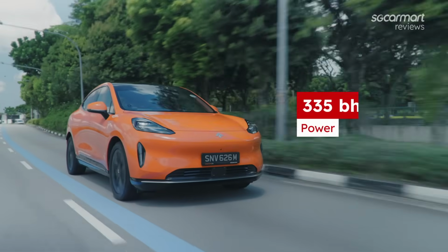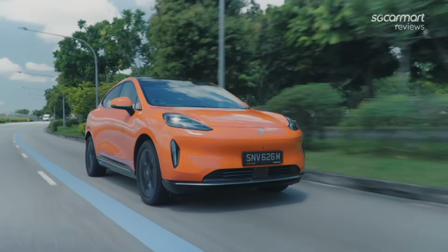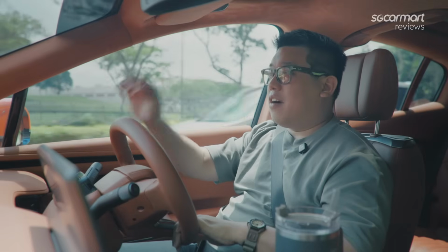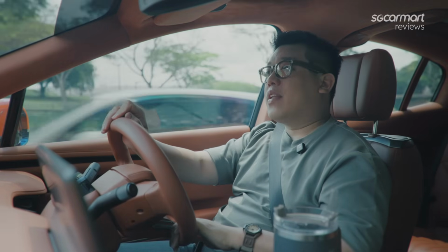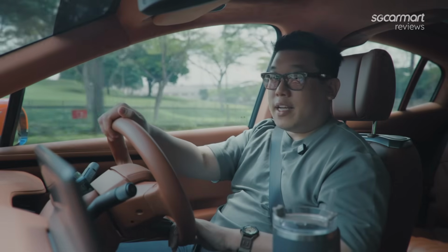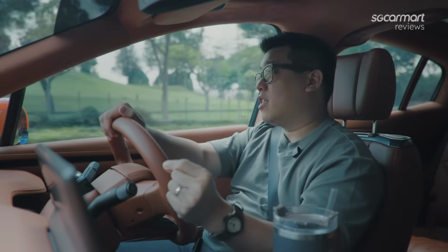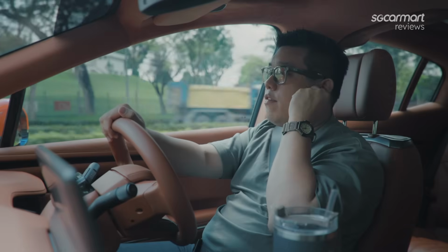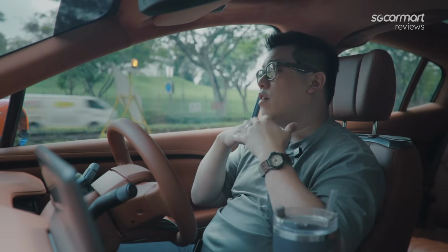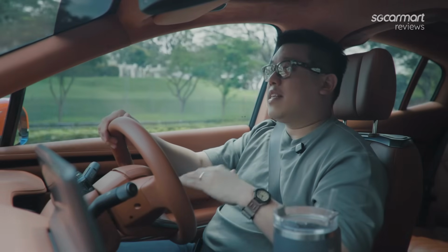In terms of power, it delivers 335 brake horsepower from its single electric motor to the rear wheel. So this is a rear wheel drive, and 430 Newton meters of torque, 0 to 100 in 5.8 seconds. So for a car of this size, a car of this heft, it is no slouch at all. I like driving in sport, and what I like about the Hyptec HT is it gives you a custom setting that really lets you toggle all the way how much pedal response you want. And I've set it to all the way because I like to drive that way in EVs. But even then, it doesn't give you that kind of raw power delivery. It's still a very soft, gentle curve along the way. But plenty of power, 5.8 seconds, this thing is no slouch.